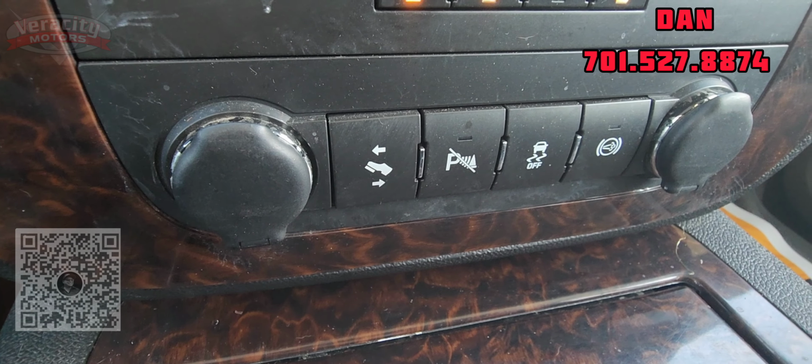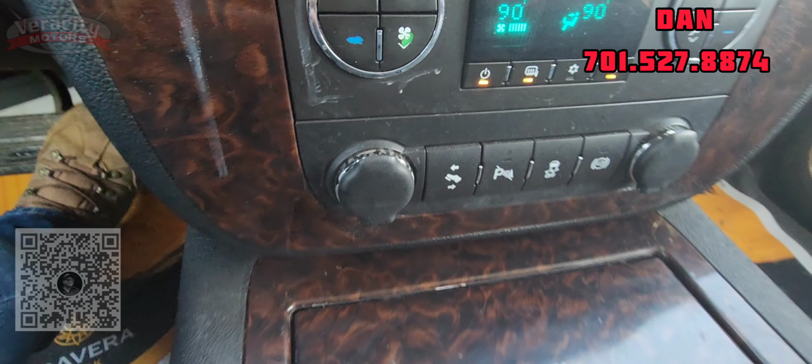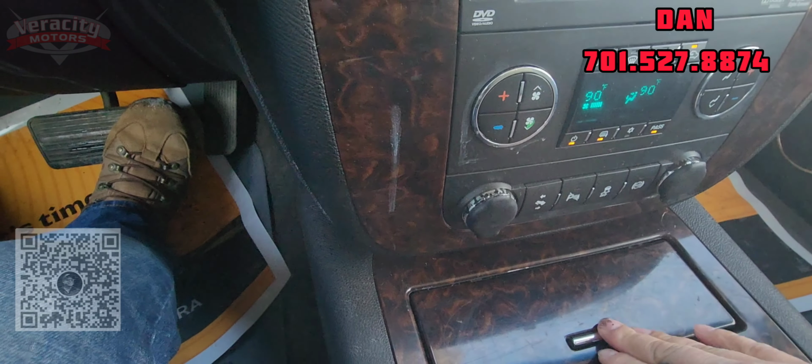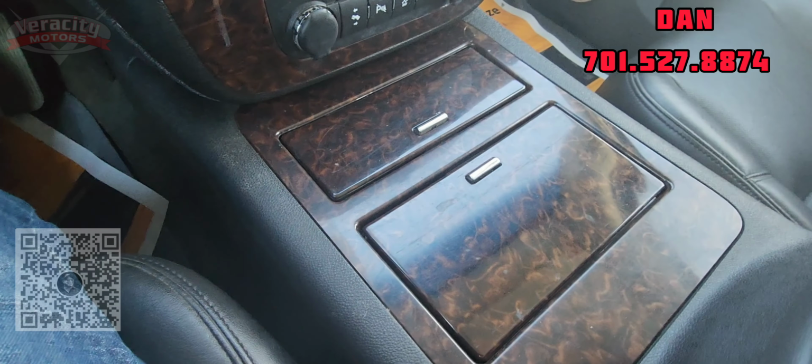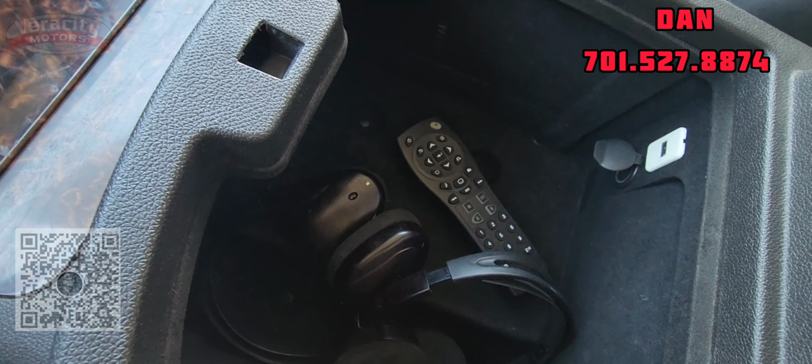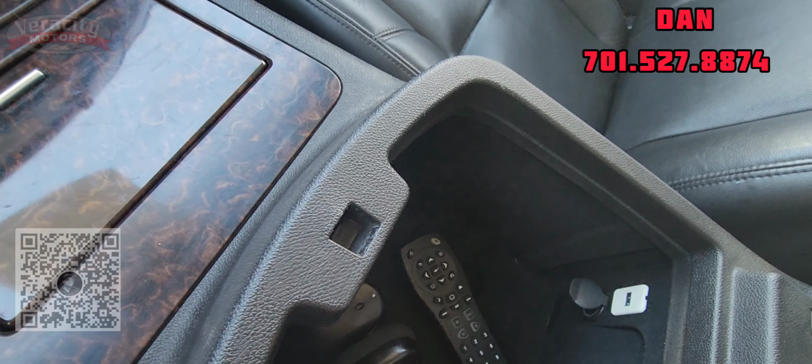Power foot pedals, looks like it has an exhaust brake in here. Auto and dual temperature controls. And we got a little storage area here, cup holders there. And remote and headphones for the DVD as well as the USB and a 12 volt.